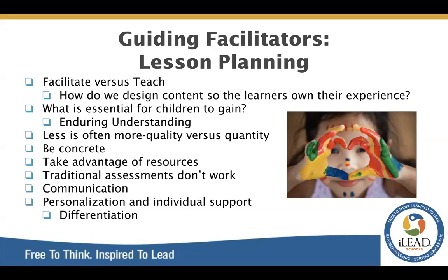Traditional assessments don't work. We all know that plagiarism is really easy to do today, so I don't feel like I need to explain why traditional assessments don't work. We have to get creative about how we check for understanding and mastery. As Amanda said, communication is incredibly important, and we want to highlight that the strength of learning online and being an online facilitator is that personalization and individual support for each learner becomes much easier.